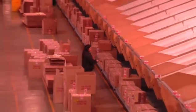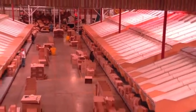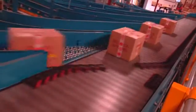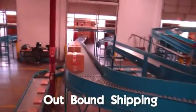There, they are diverted to the assigned shipping door for their DC and loaded alongside the cross-dock cartons for the DC. Shipping. If the carton is ready to leave the DC, then it's routed directly over to doors 1 through 12, depending on which DC it's headed for.